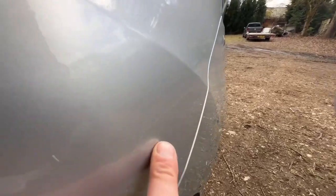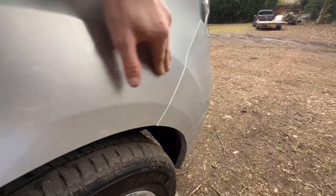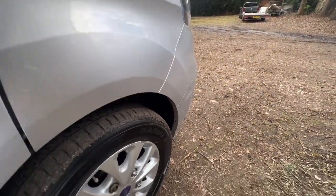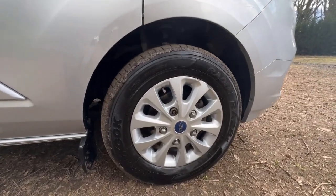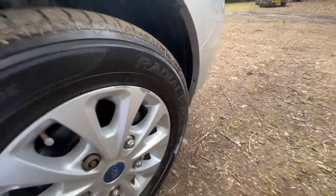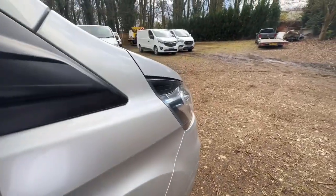Being picky, there's what appears to be a rub mark. Again, it's not a scratch. I think that's probably come off if you really pulled at it, but there's no guarantees, obviously. Driver side, front wheel and tyre. Wheel's got a curb mark on it here, nothing serious. It's got a Hankook tyre with about 4 or 5 millimetres of tread, and it's nice and tidy under the arch.